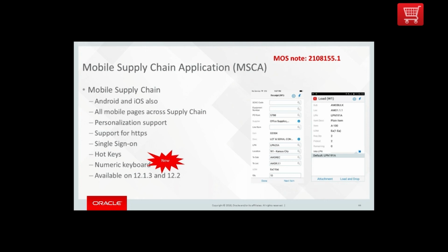And again, this presentation will be shared. So you can look that MOS note up, and it has all the details on how to utilize mobile supply chain for iOS and Android, in addition to all the new features.